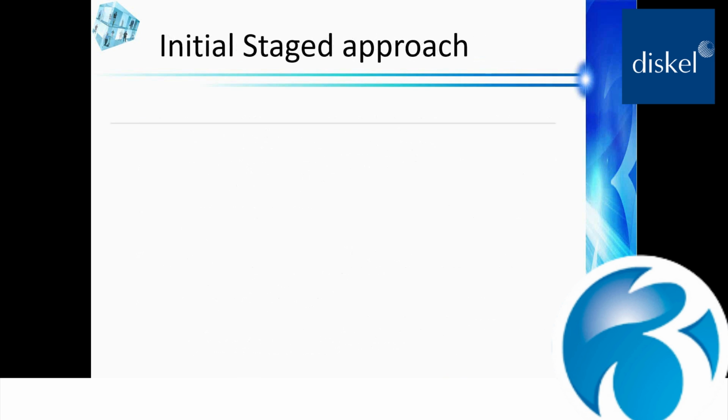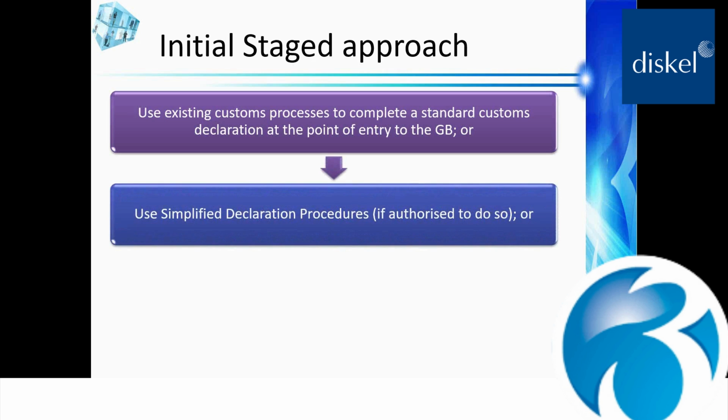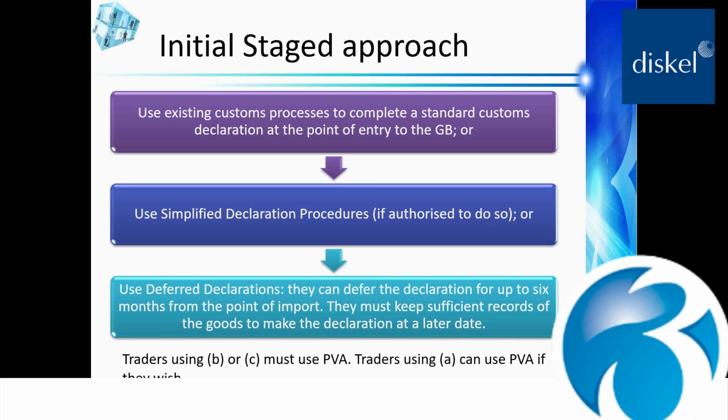Traders who import standard and non-controlled goods from the EU to Great Britain can use existing customs processes to complete a standard customs declaration at the point of entry to the GB, or use the simplified declaration procedure if they've been authorised to do so, or use the deferred declaration method. They can defer the declaration for up to 6 months from the point of import.